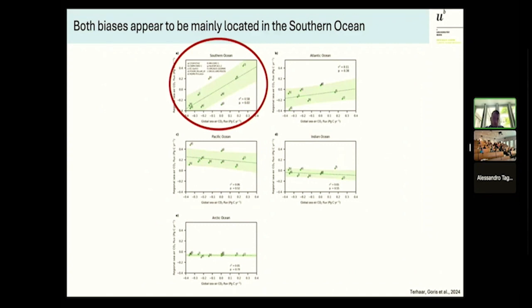And why do I talk about the Southern Ocean? It's because we think that these differences in the spin-up mainly are happening in the Southern Ocean, because they are the old waters that are coming up. It's very difficult in models to pin down where it comes from, but what we can do is plot the regional air-sea CO2 flux in pre-industrial times in the models compared to the global air-sea CO2 flux.